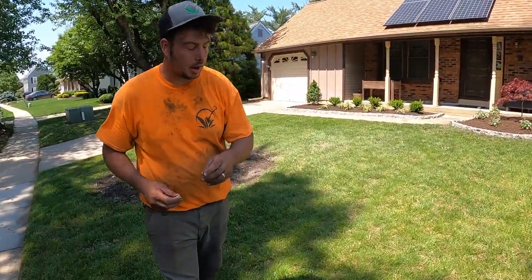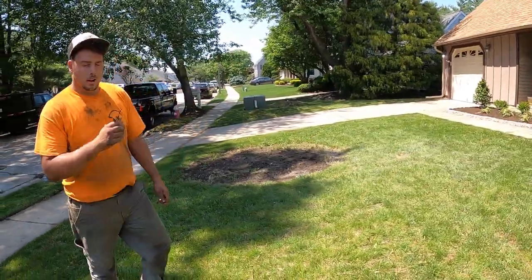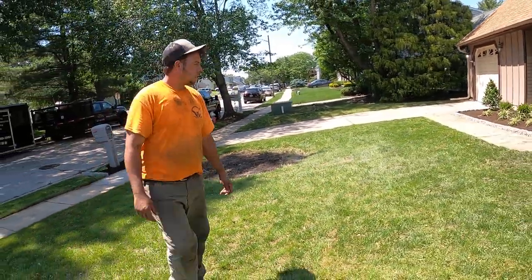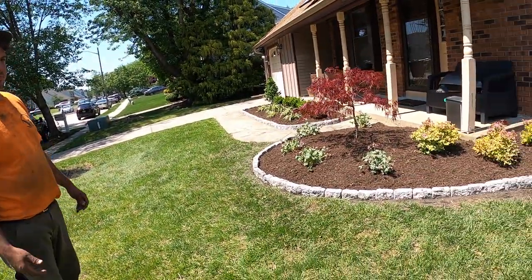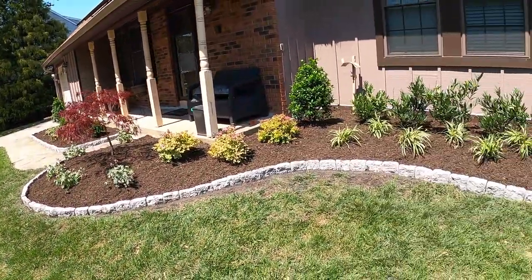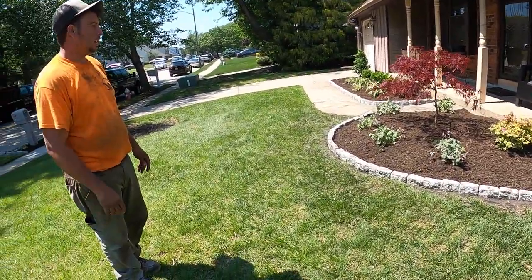All right, look what we did. We did what we do. Transformation. EP Henry pewter Edgestone. It was about 65 feet. The grade of this yard is a little rough, so we kept it as level as we possibly could. Some few cuts in the turns.